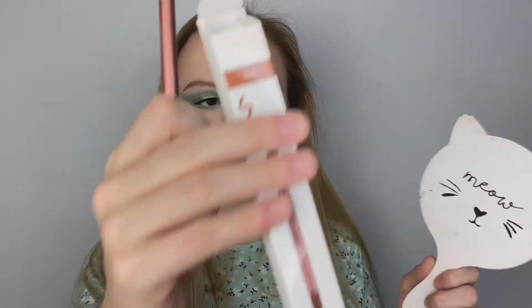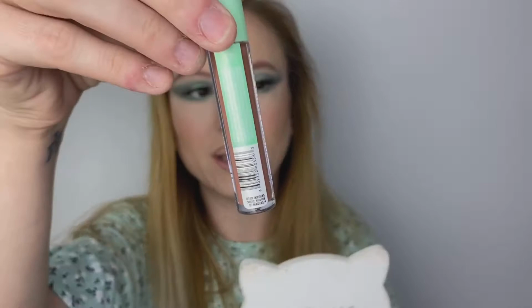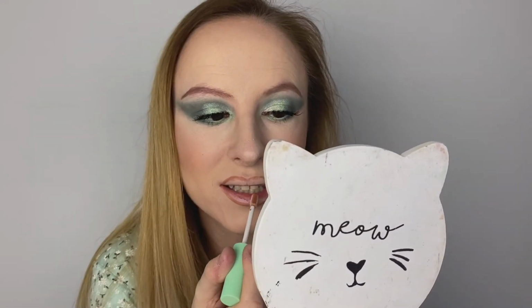So I'm just going to line my lips quickly with the lip liner that I got in the Revolution Chilled kit. I've lined my lips badly because this wee pencil's actually broken at the tip. And we're going to go in with the lip gloss. So here it is. Again, I'll put the colour up on the screen. The reason I've not filled my lips in with the lip liner is because I want to see how pigmented this is.